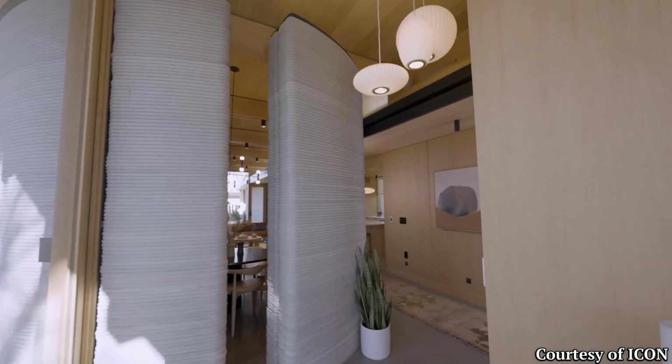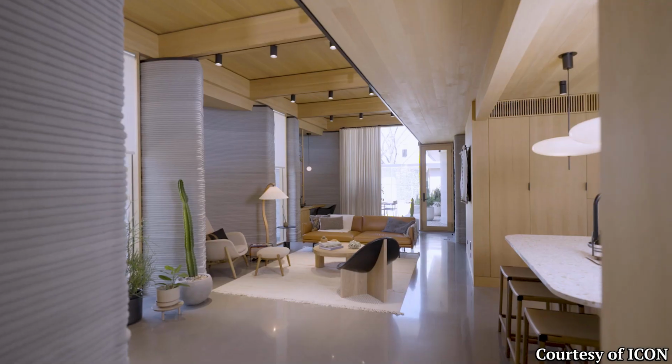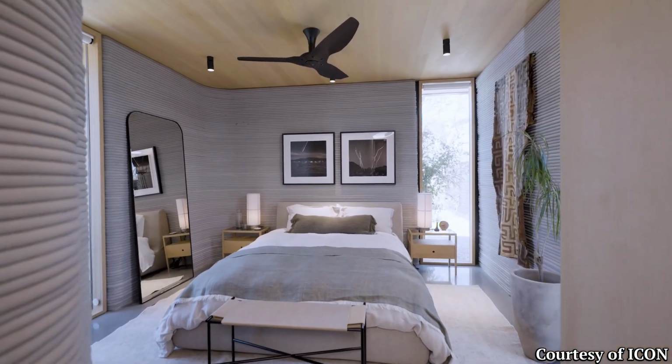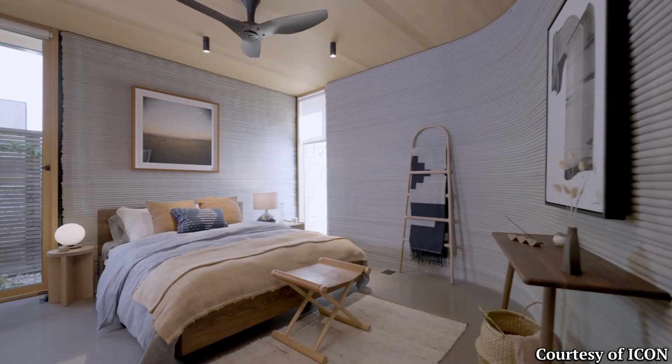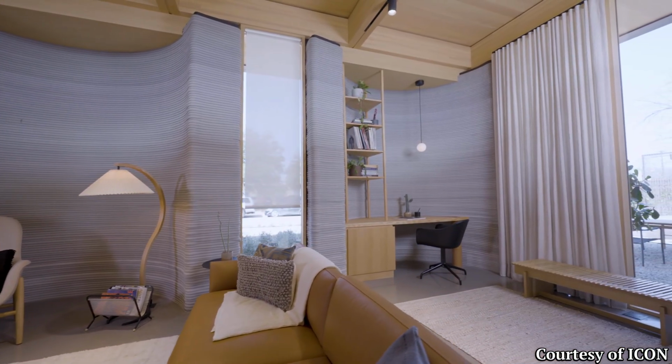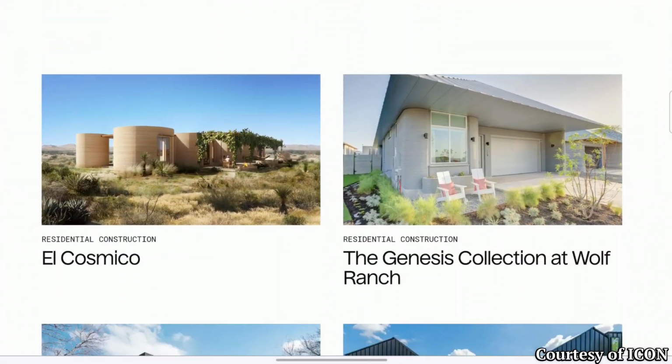At the heart of House Zero is biophilic design, connecting humans to nature through architecture. Using 3D printing technology, Icon has created a space where every curve, every corner, and every ray of light is optimized for well-being and energy efficiency. And House Zero is just the beginning.